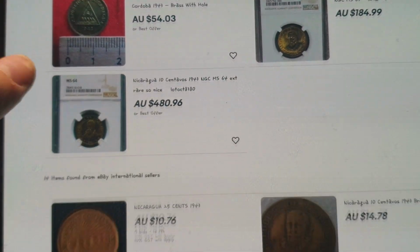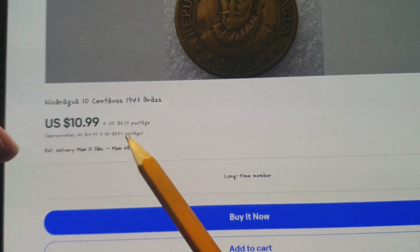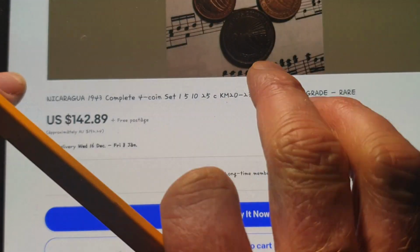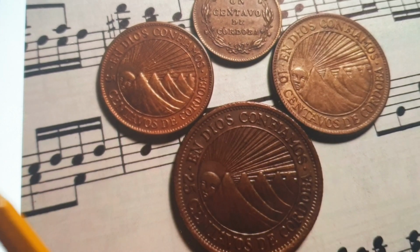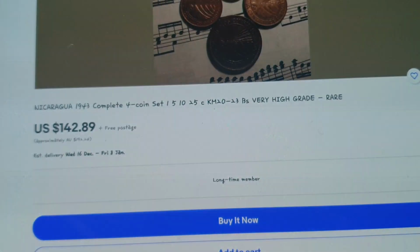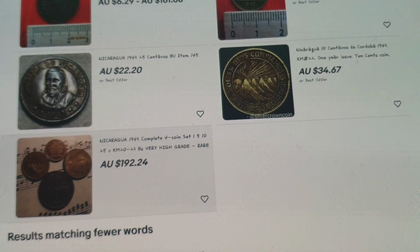But anyway, these are not cheap coins to get. So you've got a 25 centavos, probably the same condition. But what's the postage on it? $8 postage. No, thank you. So that's what you'd actually be paying. And this one looks like very high grade, and this includes all the coins. So you've got the 1, 5, 10, and 25 centavos. They're looking probably EF condition, extremely fine or almost uncirculated. And that one is, wow. So that's about 200 Australian dollars you're paying. And that is not an expensive coin.